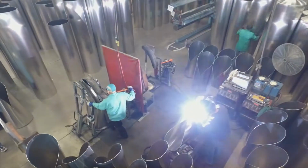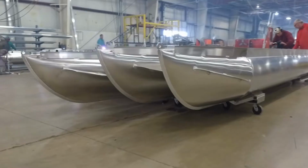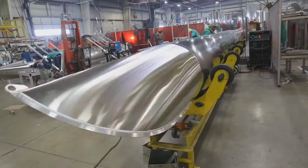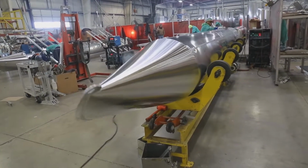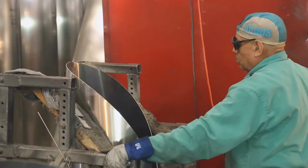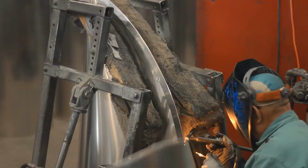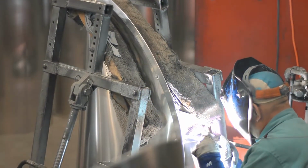This is the nose cone forming area. Forest River pontoons have an industry standard 52-inch nose cone. It's a better entry angle to the water and makes a cleaner, more efficient running pontoon. The seams are pushed together with an artist's touch to create the shape. The seams are tacked and then welded in a seaming machine.